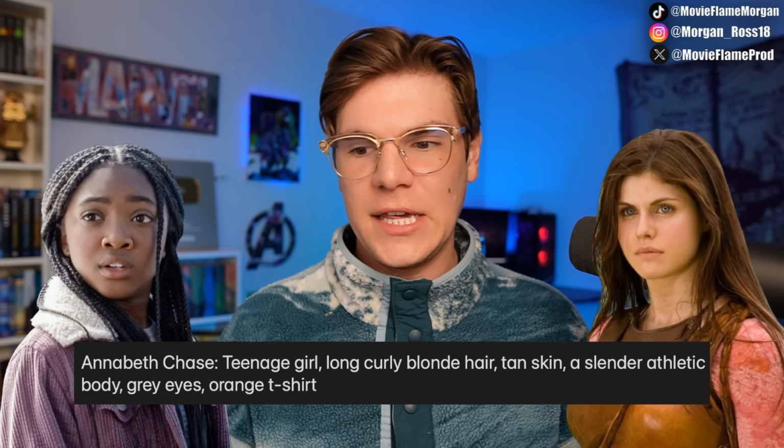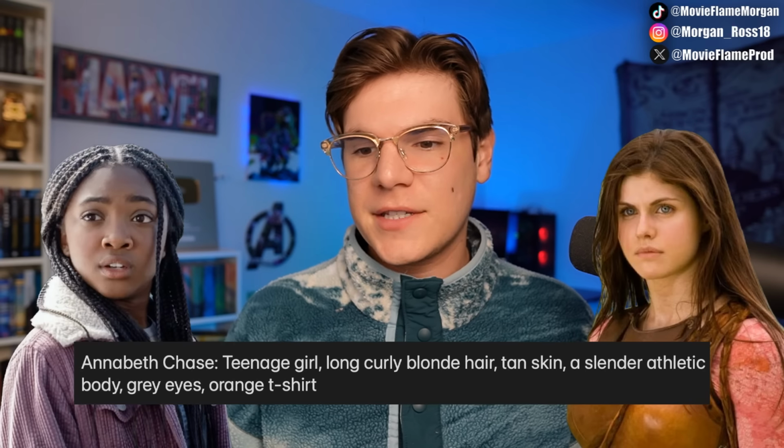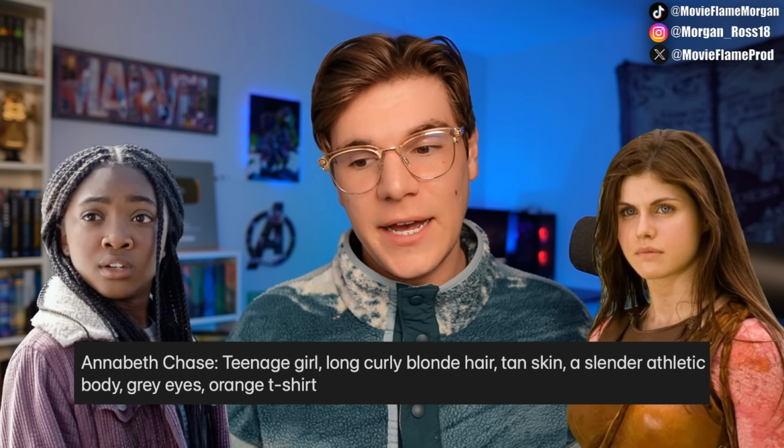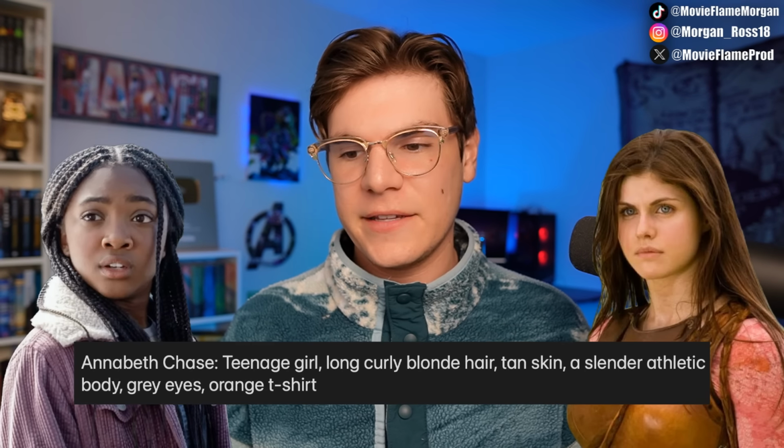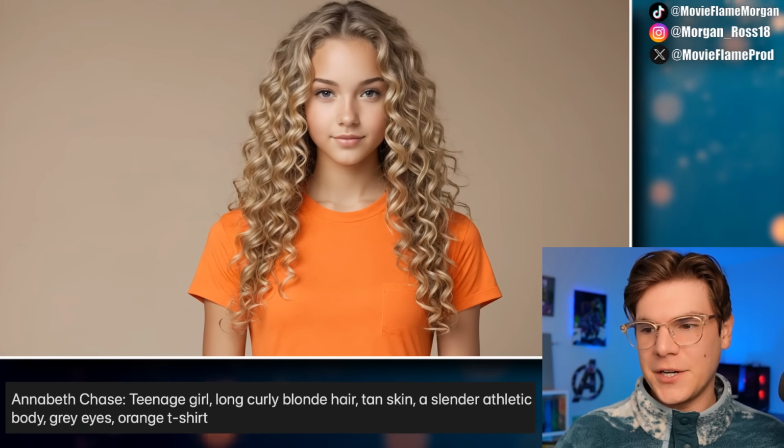Alright, next is Annabeth Chase, and we obviously have two different versions of her, one from the movie and one from the show. So how the book described her is teenage girl, long curly blonde hair, tan skin, a slender athletic body, gray eyes, and orange Camp Half-Blood t-shirt. So let's see what AI cooked up.